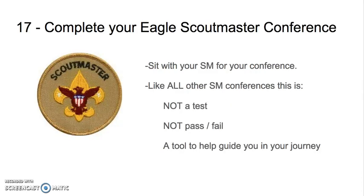Step 17. Complete your Eagle Scoutmaster conference. Sit down with your Scoutmaster for your conference. Remember, like all other Scoutmaster conferences, this is not a test. It is not pass or fail. It is a tool to help guide you and your troop in your journey, and to help your Scoutmaster help other future Eagle Scout candidates.